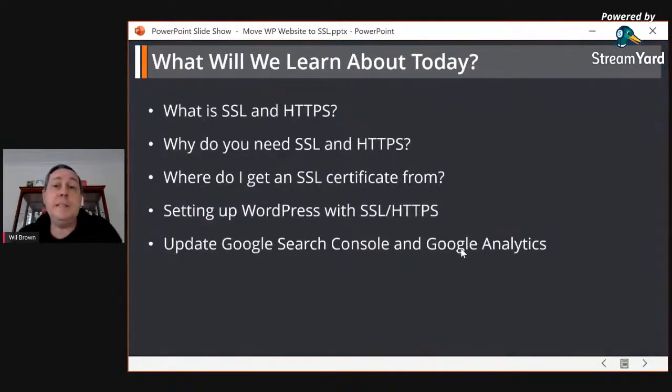So what are we going to be talking about today? Here's the rough agenda. We're going to be talking about SSL and HTTPS and how you get that set up with WordPress, and a couple of things you should do after you've got all that stuff up and running. So let's jump to it.